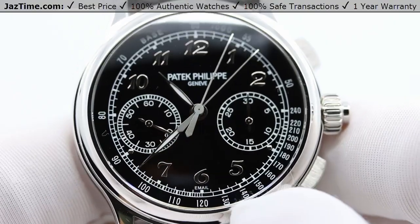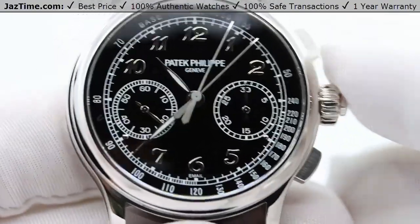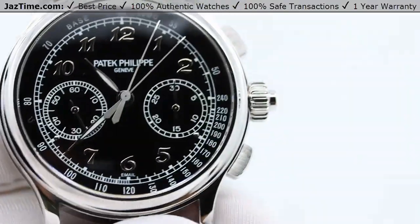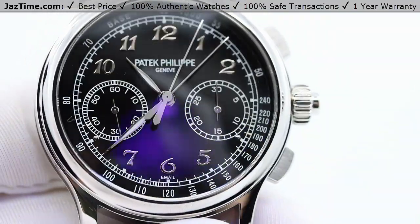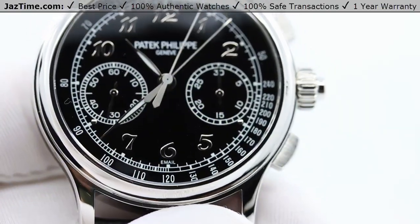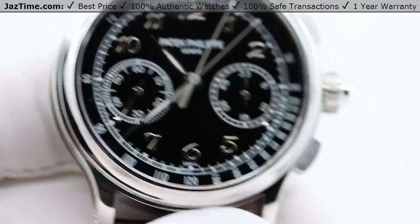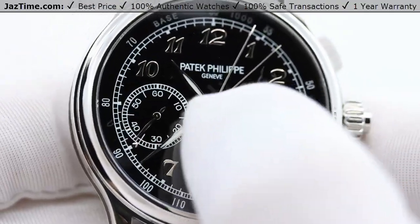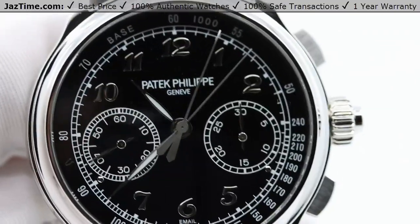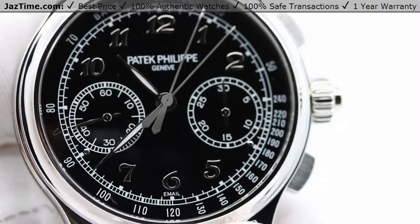Lastly, I want to show you the hands. Now, if I shine this light at it, then you can see that the hands actually luminesce. It's not the greatest luminescence, but at least you can see it. And for a dress watch, a lot of watches don't even bother putting luminescence, and Patek has figured out how to put the luminescence on here in a very classic way. Okay, let me just show you how this also works. Okay, so now that we've talked about the case, the bezel, the dial, now let's just try it.